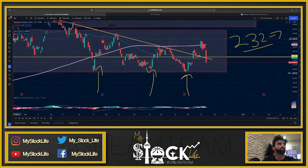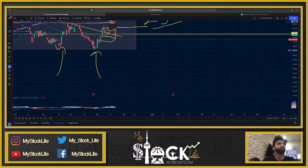Maybe someone else is also. I just see they filled this entire gap which was left from here, and they filled all these gaps. And now if Boeing takes out this level right here, which is 225, earlier my number was 232, but now I'm gonna change that to 225.